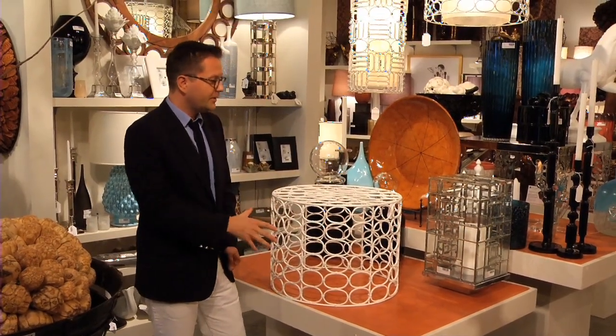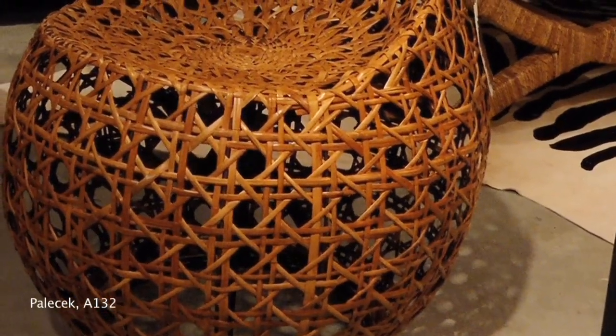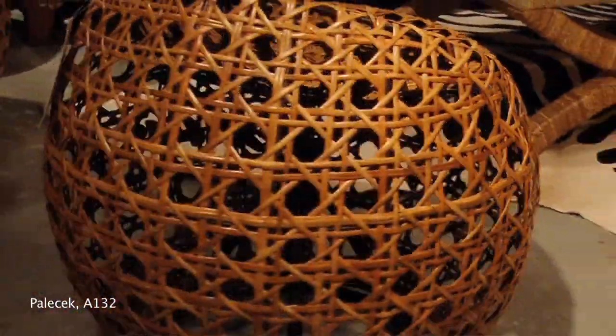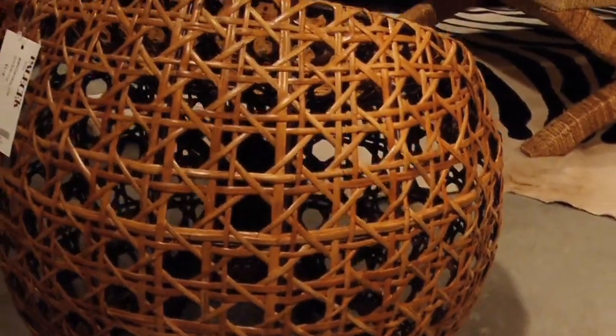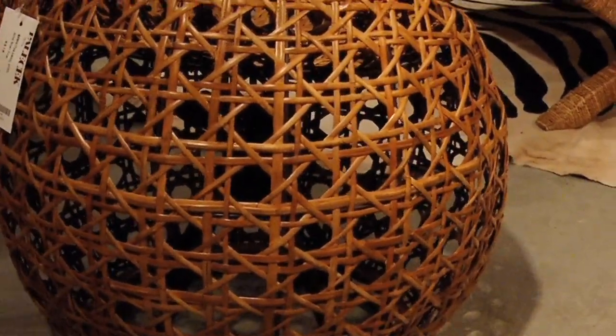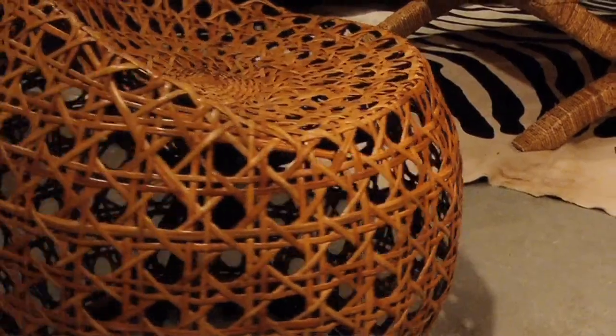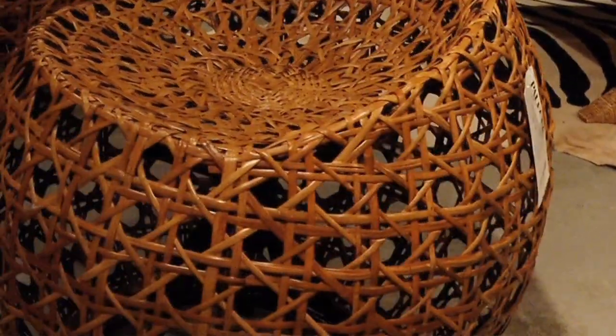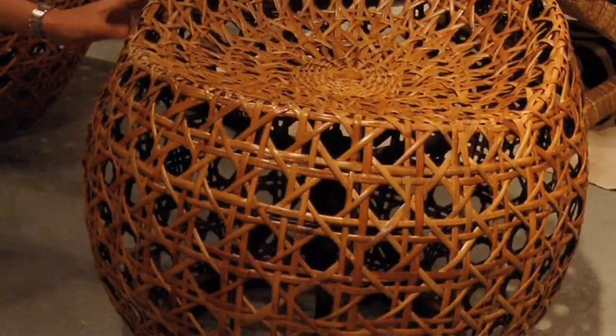I am kind of obsessed with these swivel stools from Palecek. They go with the whole basket weave trend that I've been seeing all over the place. Kind of that quintessential big caned woven look. I could put these literally everywhere. They just immediately make me feel like I'm on vacation somewhere.